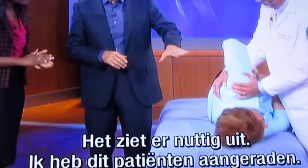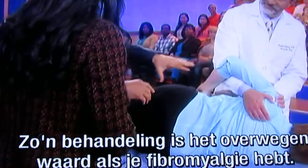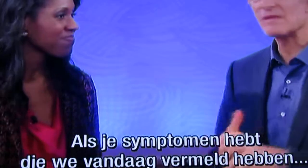It actually does look very helpful. I've actually referred patients for this. Wonderful. And I think this type of osteopathic manipulation is worth considering as an alternative, especially for conditions like fibromyalgia. Absolutely.